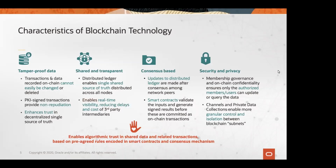Number 3 is that it's consensus-based. Changes to the ledger cannot be made unless everybody on the network, or at least the majority, sign off on it. There needs to be consensus. This is also backed up by smart contracts, which you can think of as a rule book. Everybody has to follow the rules. Data has to follow the rules. Nothing can be done in the ledger without being granted by the smart contract.